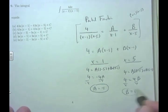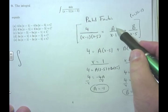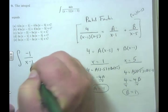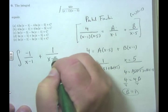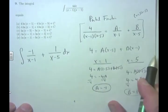So, this turns my problem into the integral of, and what was A? Just make sure you put the letter over the right guy. A is negative 1. It goes over x minus 1, plus B, B is 1, and that goes over x minus 5 dx. So this problem just turned into this guy. Whole purpose of partial fractions.